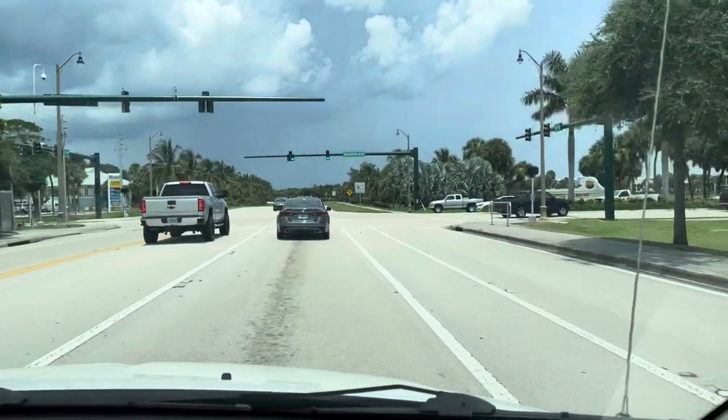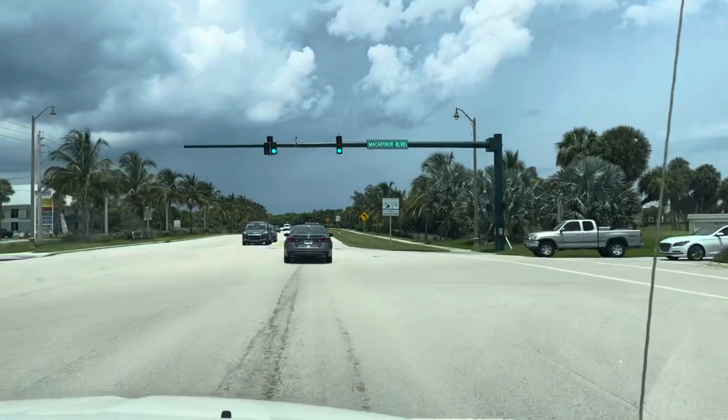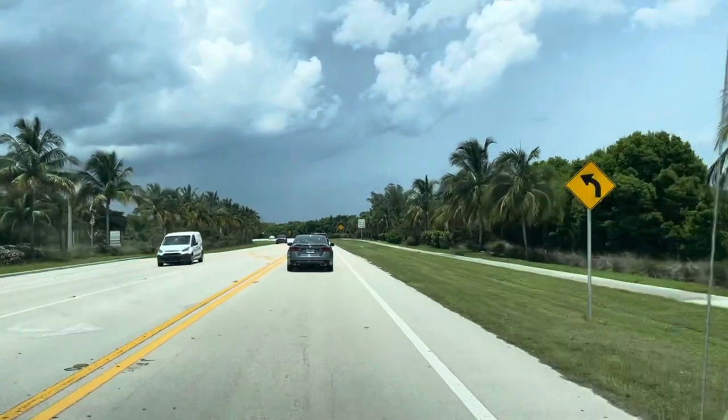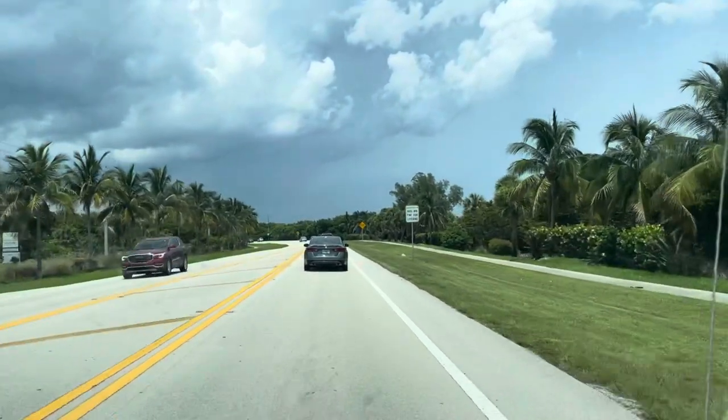Hi, this is Rock and Robin, and today we are in South Hutchinson Island. We are going to do all the beaches with public access, including one that is clothing optional. You stay with us. This is going to be a fun one.